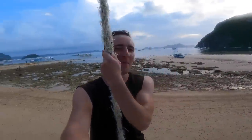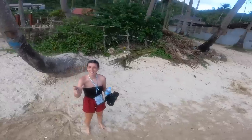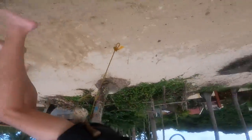We are going to be going back to the hotel. We're going to shower up, get changed, and then we're going to head out for food. But first of all, we're going to have a play on this swing. It's so high. Ready? Who's going to throw it? There you go.